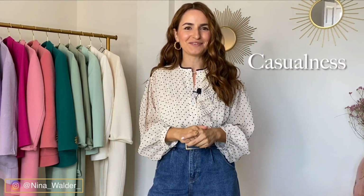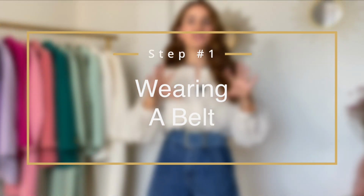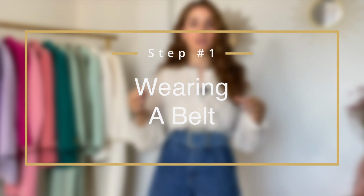How is it possible? And it is actually a big challenge because most women know how to look great wearing heels, wearing dresses, wearing blazers, structured pieces and all of that. But how do we do that while wearing your comfortable jeans? Step number 1 is to wear a blouse. So you may change nothing, you stick to your typical outfit, but one way how you can instantly elevate any outfit with the jeans is just by adding a belt.